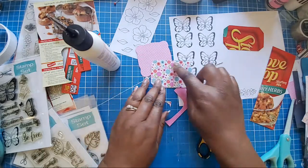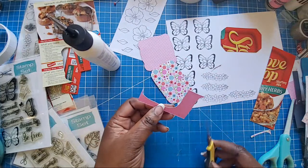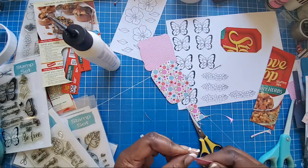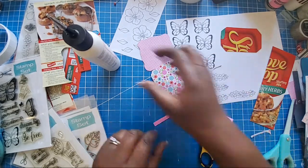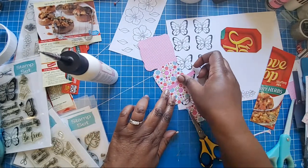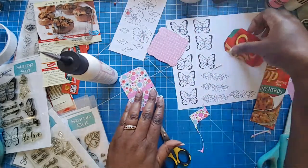Okay, nobody's gonna know that that little line is there. Watch, the crafting police will know, right? How dare she cut the two papers together. You'll never find this little line. See? I'm covered up. The cover up, y'all. Okay, let's do one more.